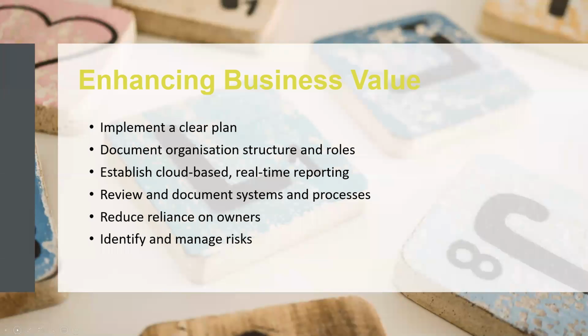So to enhance the value of a business, you must first develop and implement a clear business plan and document your organizational structure and the roles. We believe in establishing cloud-based real-time reporting to help you make better decisions, and we use Xero here. Document systems and processes, ensuring your business is running as smoothly as possible. And then reducing reliance on the owners to enhance its value will make it easier for new owners to take over when the business is sold. And finally, identifying and managing risks that we know about, such as COVID-19 earlier this year, so that they can be mitigated before they become an issue. So I did a lot of risk management with clients earlier in this year, and we're still doing it right now, actually.